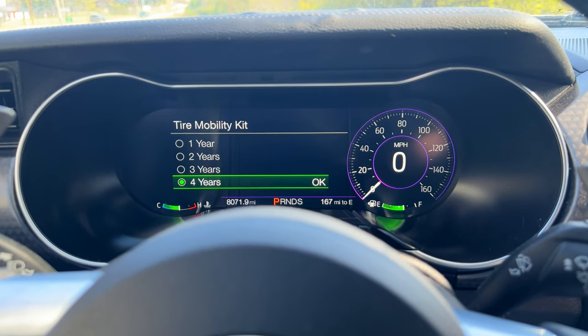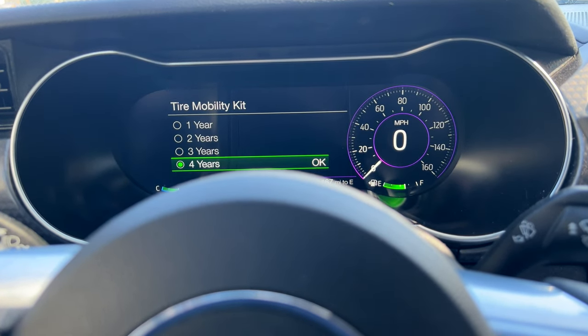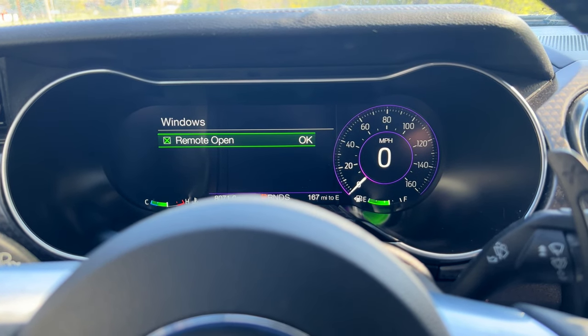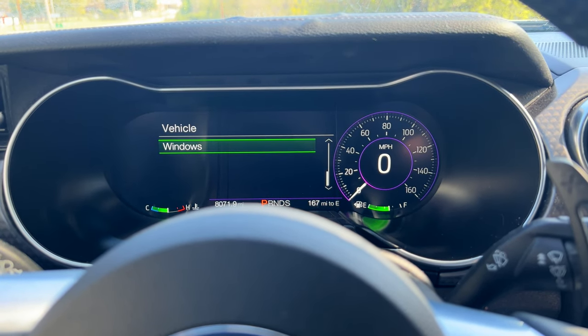Your tire mobility kit, how long you want to keep that in the trunk before you change it out or service it. And windows, you can open the windows with your remote. I will show that in another video.